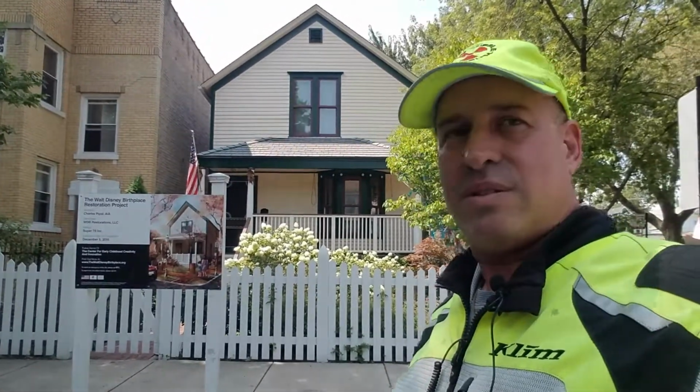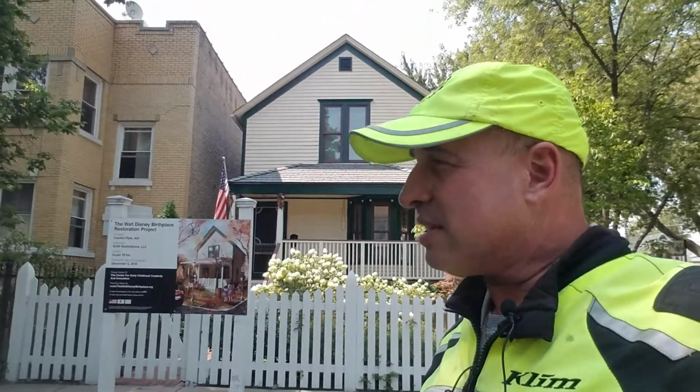Okay, so there you go. There's the Walt Disney birthplace. I don't know if he was born inside there or in a local hospital and then came here, but whenever he was born, day one, this is where he lived until they moved to Marceline.